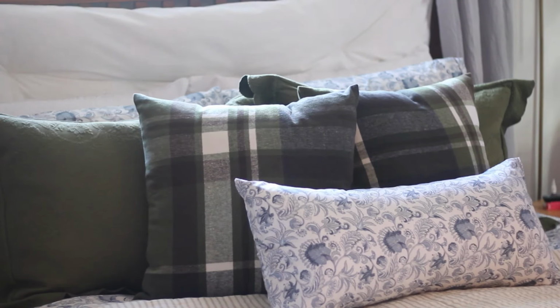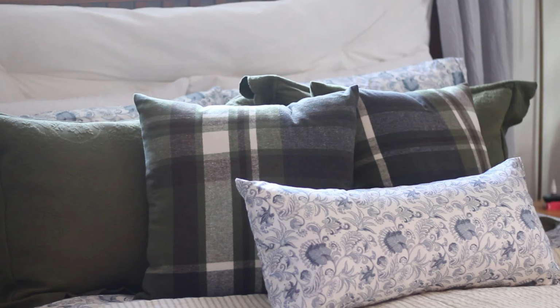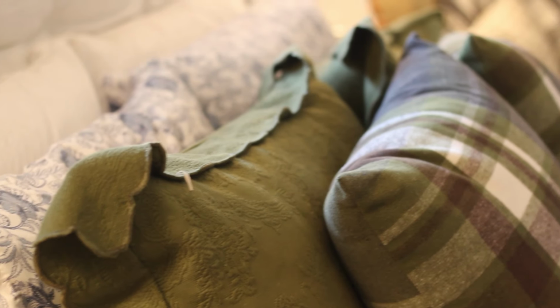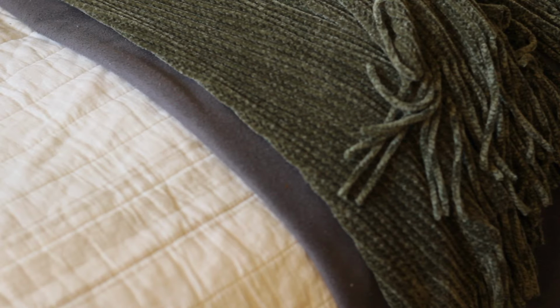I also looked around for a while to try and find some kind of cozy navy lumbar throw pillow, and could not find any that I liked or that I felt went with the rest of what I had going on. So I just used the flat sheet from that sheet set and made my own.